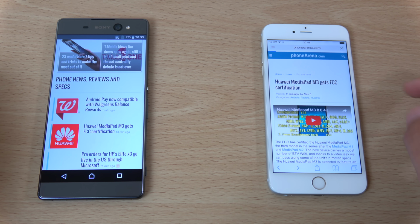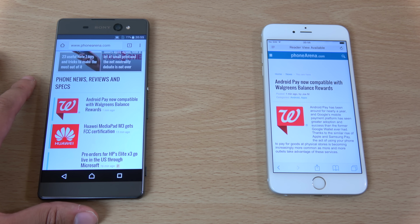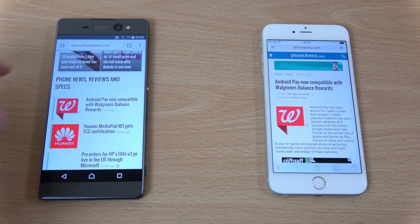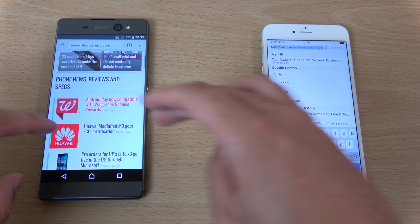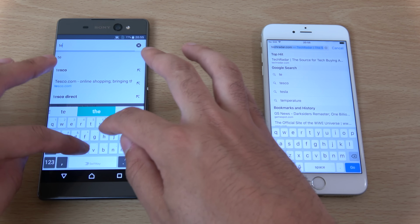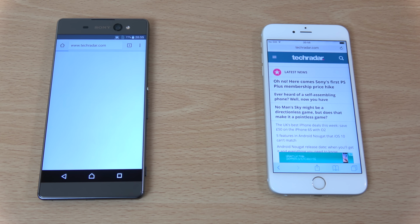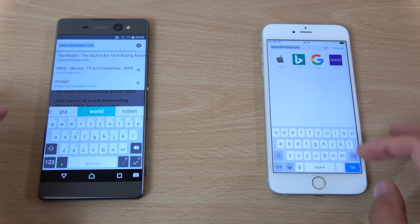Whoops. No response. Try that one. So it's slowing down a little bit here. And he was doing so well. Very slow for that one. May as well have not even bothered. Tech Radar. Or iPhone's caught up now.